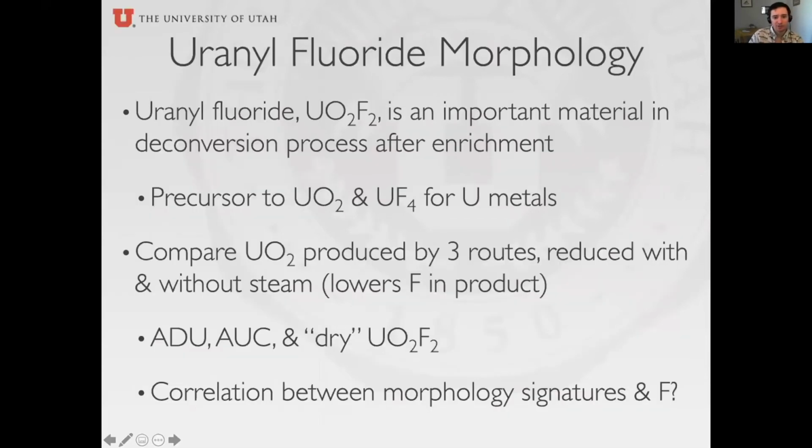Some work I'm really excited to be kicking off in the next couple weeks is a project looking at uranyl fluoride or UO2F2 morphology. And this is a very important material later on in the front end of the fuel cycle. Most of our work is focused on what would be produced as uranium ore concentrates, whereas these are the intermediate steps leading up to UO2 fuel production, the precursor powders for sintering pellets, as well as possibly going to UF4, which is important for producing uranium metal, a very important material for bomb production. We won't be going into UF4, but we will be producing UO2 by a couple different routes.